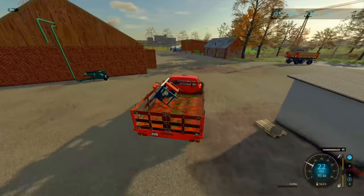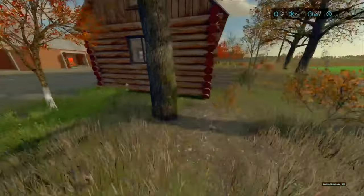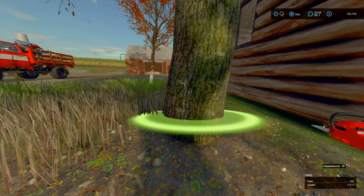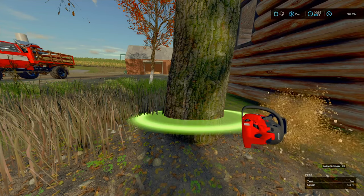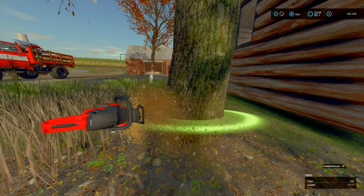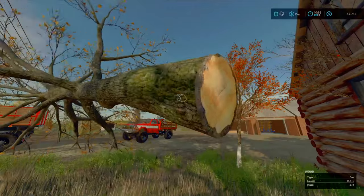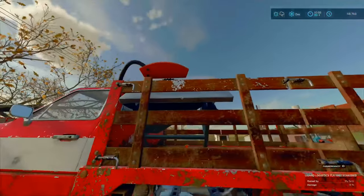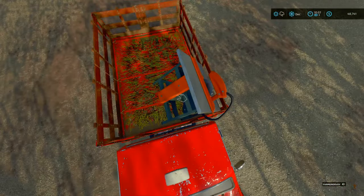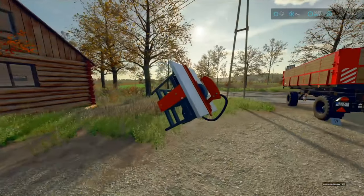For example, I know we've got our field of trees over there, but I'll just use these as examples. Cut this big one down. I think what I should do is sell the trees as they are. I'm not going to bother trying to trim them and prune them. Oh, look at it, it hit the pickup and hit the trailer instead. Now I just need to go and grab this. And go boink.